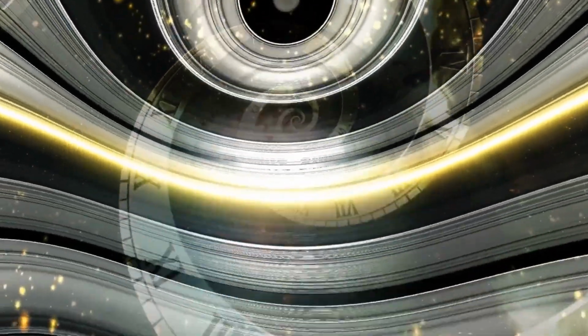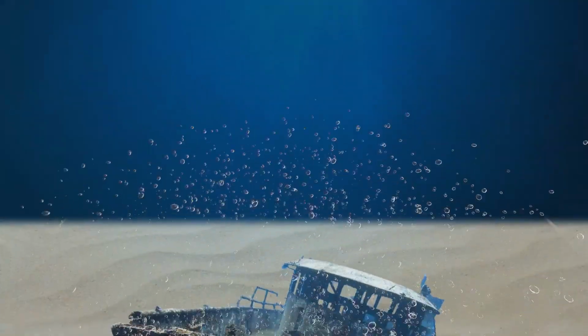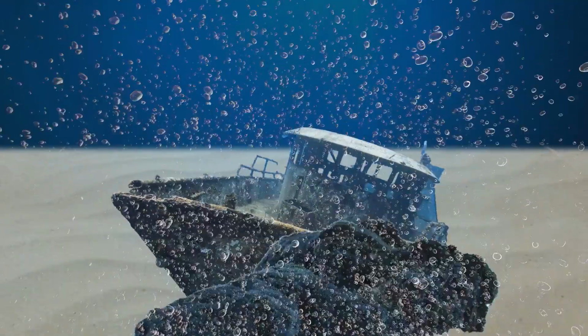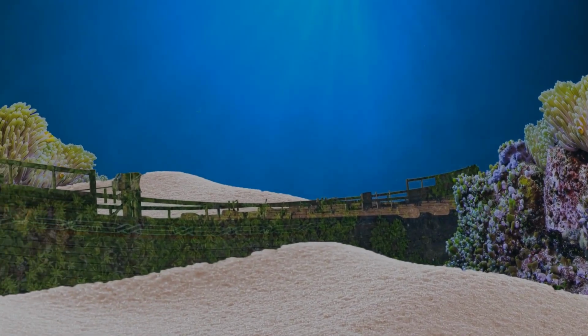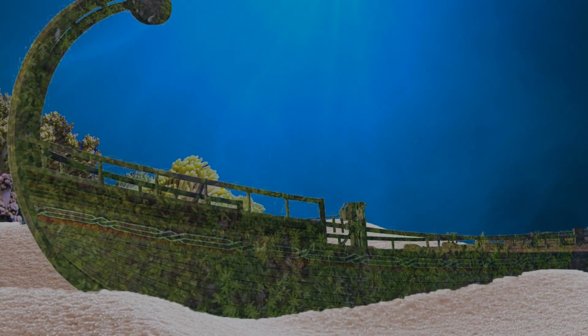They say nothing is ever lost, and it's true. Let's discover ships frozen in time. The first one is truly fascinating. Here, the Antikythera shipwreck. It's a Greek trading ship from the 1st century BCE.